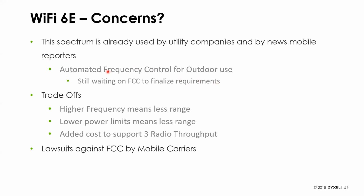There may be some vendors that will provide their own automated frequency control that will put you into basically their beta test. But officially, there's no official solution that you can go out and buy currently for this to work with. And then on top of all of that, these legacy users have sued the FCC to block Wi-Fi 6E usage from unlicensed users. So that's going through the courts. We're still waiting for the FCC to fully certify some of these automated frequency control solutions. So we've got to wait for at least this part to get done.